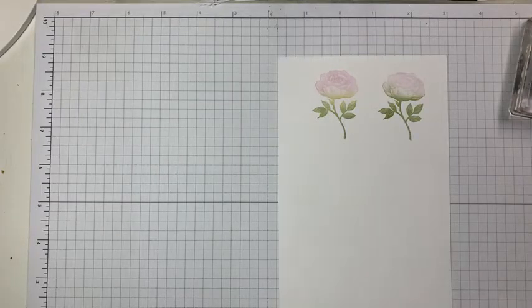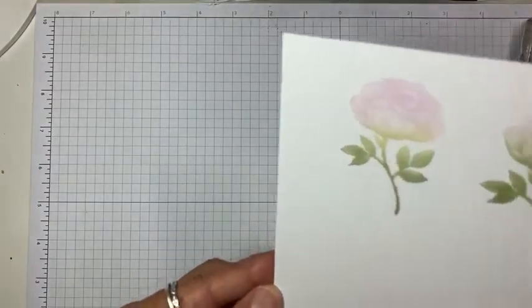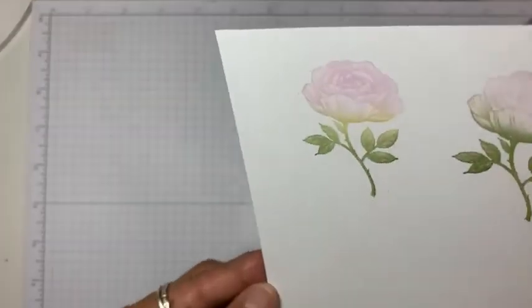I need lots of space. I got stuff to show you. So, get these out of the way. Okay, gosh, I'm going to show you that one more time. See the yellow in it?